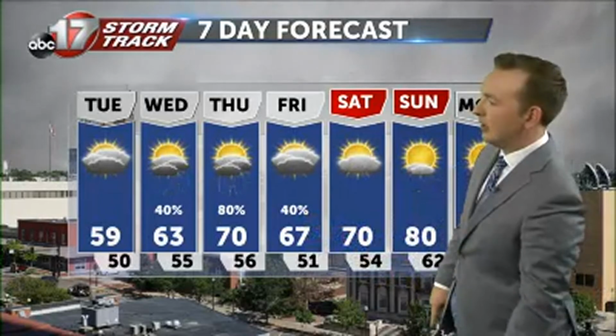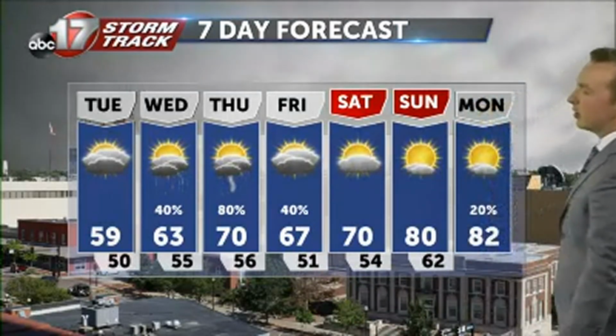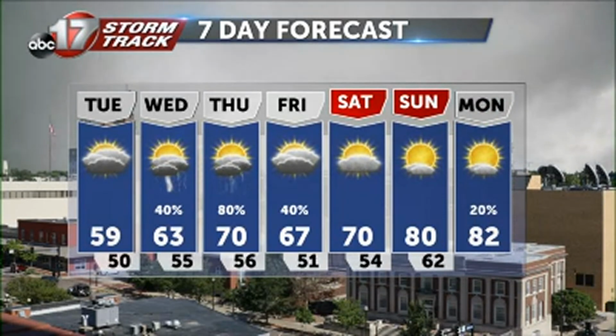But in overall terms, we're looking cooler than normal. Our average for this time of the year, 72. So even Thursday, if that warm front gets close, we're talking about 70s. But we're back above average by the time we get to the second half of the weekend. 70s for Saturday, 80s for Sunday.